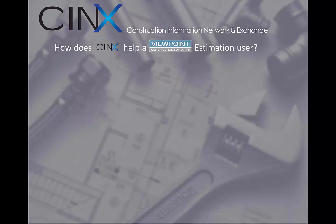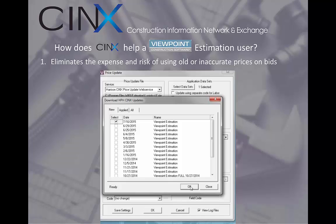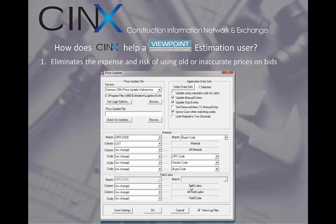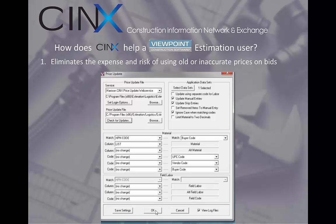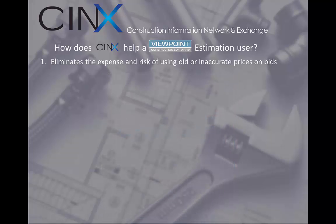Here are 3 reasons. By keeping your estimating software current with your market prices, you eliminate the possibility of submitting bids containing old or inaccurate pricing. The process of updating Viewpoint's content library with CINC market pricing is easy. Because estimation and CINC speak the same language, much of the updating process happens with minimal manual involvement by anyone.